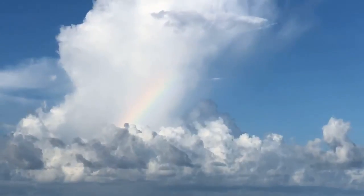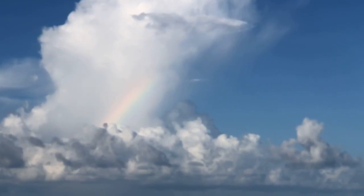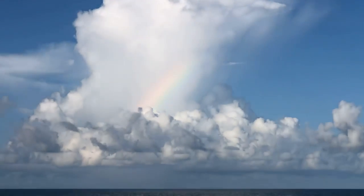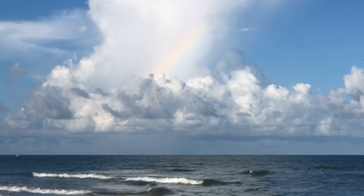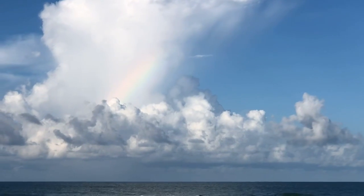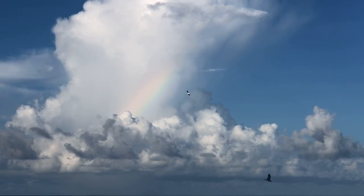If you look really close, can you see a piece of a rainbow in that cloud there? Gotta look close. There's a little piece of a rainbow in that cloud. Pretty cool. Right up in there, see it? Very, very cool.